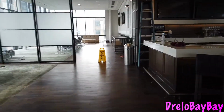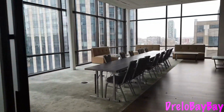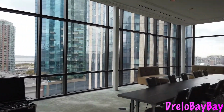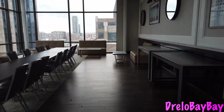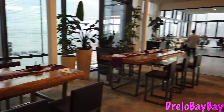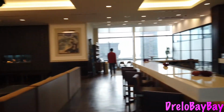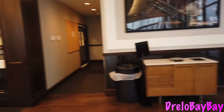Now, one of the perks to staying at Hyatt House is that they offer free breakfast. And I'm going to show you what they offer in just a second. Now, for those of you who've seen my video in San Juan, Puerto Rico Hyatt House, you'll see that the layout is very similar to that. Now, once you get your food, you can pick wherever you'd like to sit and then enjoy your food.